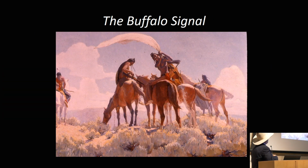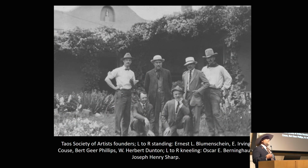And especially in Buffalo Signal, owned by the Dexter Shoe Company up in Maine. It's quite spectacular and it's large. It's a heck of a painting, as you can see, with the glare aesthetic, very much part of that American Impressionist playbook. In 1915, Buck Dunton gets together with 5 other artists and founds the Taos Society of Artists.